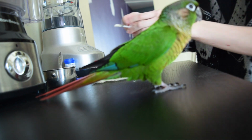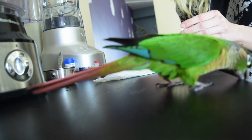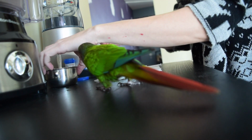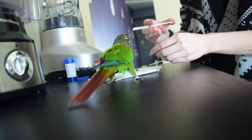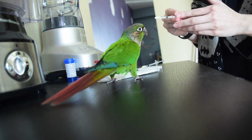Didn't taste good. So he said it tasted gross, so I'm going to add more food to it. Shake it up again. We're going to go for another clean one. Get the good taste in his mouth again. Delicious and tasty. I'm going to coat the end of the medicine syringe with the food. Beautiful.